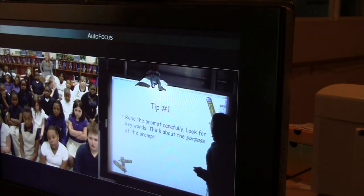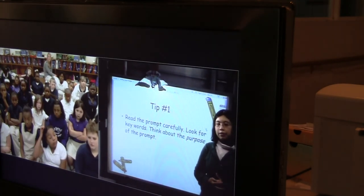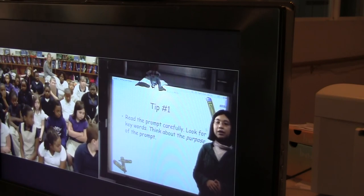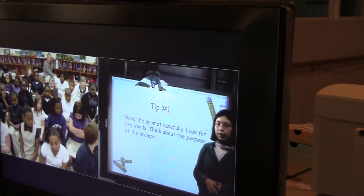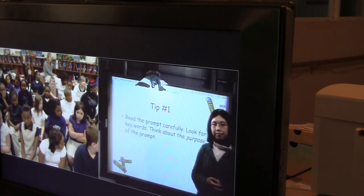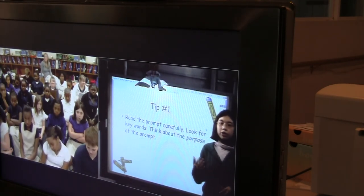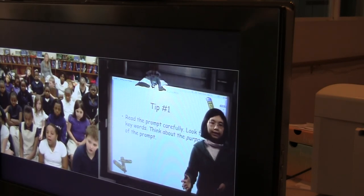So when you look at a prompt, just read the prompt carefully. Look for keywords. Think about the purpose of the prompt. What do I mean when I say purpose of the prompt? The topic? Yes, that's part of your purpose, but what else might you get from looking at the purpose of the prompt? Why did you write it? That is a very important part of purpose. So when you're looking at the purpose of the prompt, you're asking yourself, what am I trying to do in responding to this? What does the prompt want me to do?